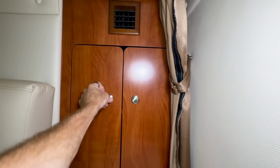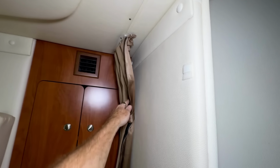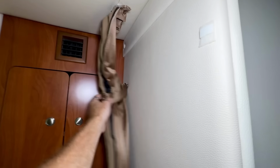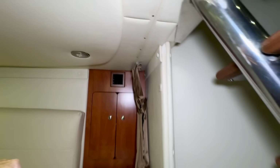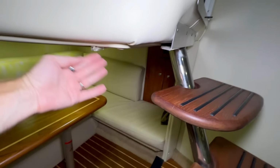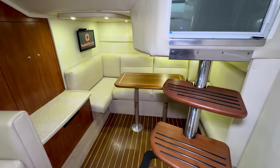Storage in here. So here's going to be part of your privacy screen for this mid cabin. Of course, that's on a hook right there. I love that that's on a hook, so it can kind of stay out of your way when you're not utilizing it. That track will slide all the way over to about right here, and you've got another screen on a track right here. It's going to come all the way around and can essentially close this whole mid cabin off, give you some privacy right there.